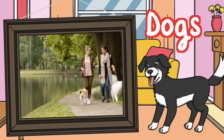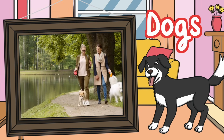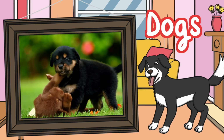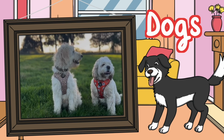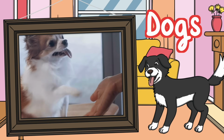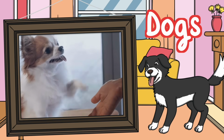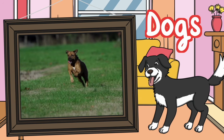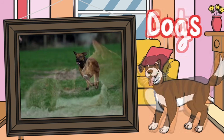Dogs. There are lots of different types of dogs in the world. They range from very small, like a Chihuahua, to very big, like a Great Dane. Dogs take a lot of time and patience to train and look after. They need lots of walks and exercise and lots of toys to keep them from getting bored. Most dogs are very friendly and like to be around people.